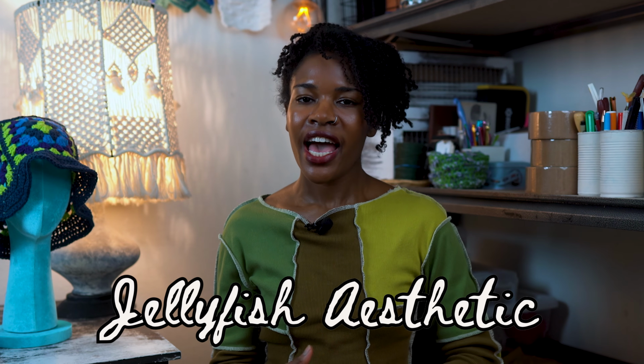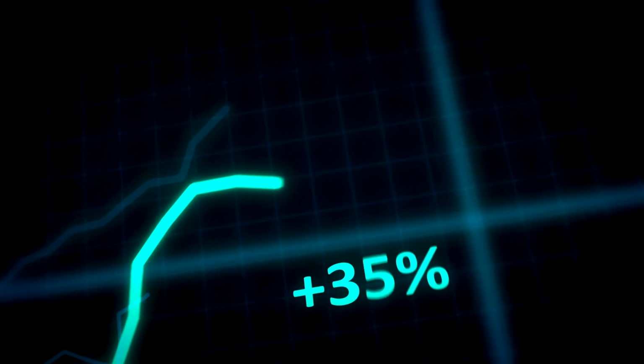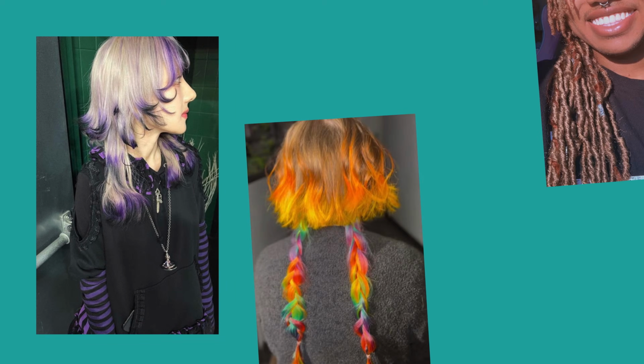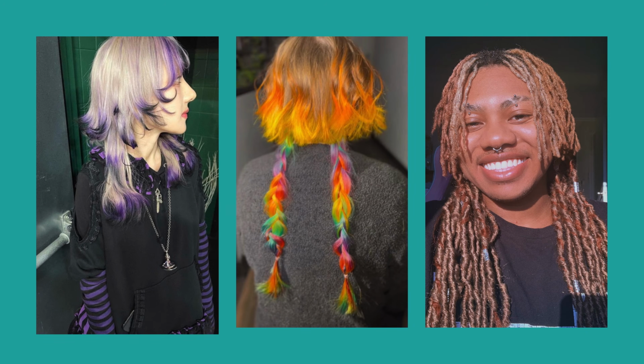The next aesthetic is jellyfish aesthetic, and you might be like, what is jellyfish aesthetic? But listen for a second. Jellyfish haircut has specifically seen a 615% increase recently on Pinterest. You might be like, Sterling, what's a jellyfish haircut? And I didn't know what it was at first either, but when I looked into it, I thought it was kind of like a very chic modern take on the 80s mullet, but with a nice chic twist. It's really fresh and it's really now, and I'm totally here for it.